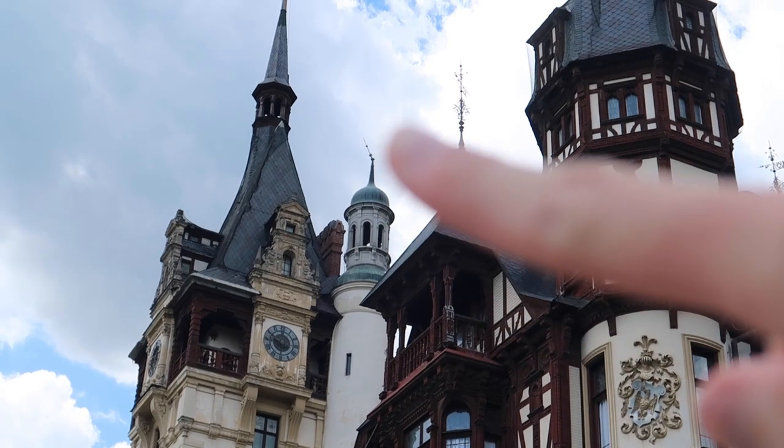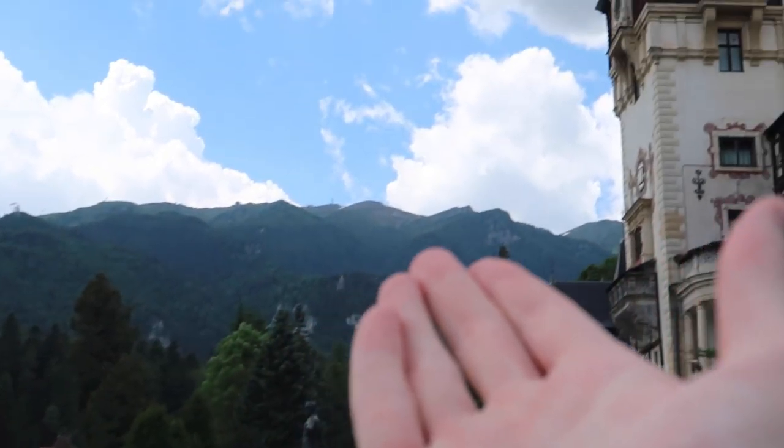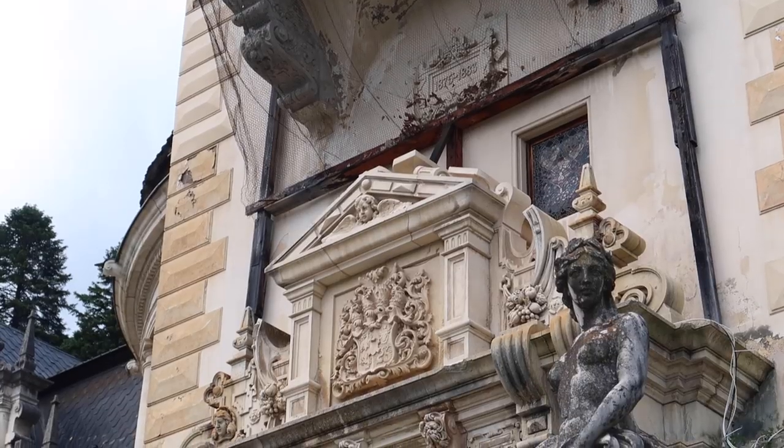Yeah, and I just can't believe that this is someone's private home. If I could make my own private home in the mountains, in the castle, it would look just like this one, because I would want to be a princess. And the mountains behind it.